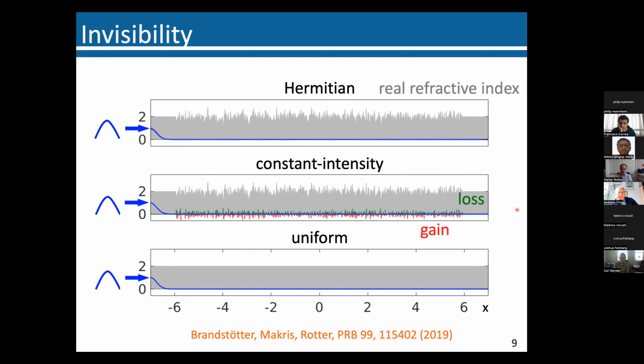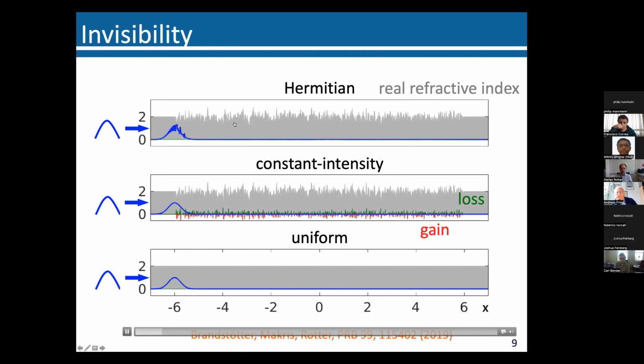And to show this explicitly, I have prepared this animation where a pulse is launched in a disordered medium without any gain and loss, then in the constant intensity Wadati potential with the gain and loss, and then a uniform medium that doesn't scatter at all. And what you will see is that in the medium that is disordered, of course, the wave will enter, it will be partially back reflected and scattered. But in the constant intensity wave potential, the pulse will propagate exactly as in the uniform medium.